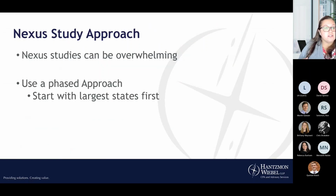All right, so moving on to a nexus study approach. If you ever consider doing a nexus study on your own, I would recommend starting with states with the largest amount of activity and working your way down. With 50 states, these nexus studies can get super overwhelming and cumbersome. So I would recommend start big, work your way down, or you could go with the easiest approach and just give the study to a member of our state and local tax team, and we will work that up and give you our results.